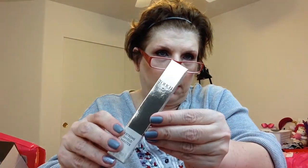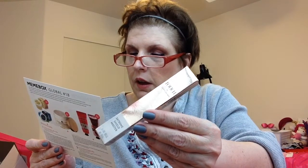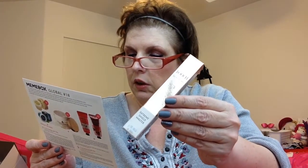And then the final product is this. So it's reflective. I don't know if you could see it. Try to get a good shot of it there, maybe. This is the Touch by Lee Kyung Extreme Shield Master. And it retails for $46. What is this stuff? It says, use the attached silicone brush tip of the ampoule to gently dab the formula over dry and flaky spots of the face. Suitable to be used under or over makeup. Oh, okay.